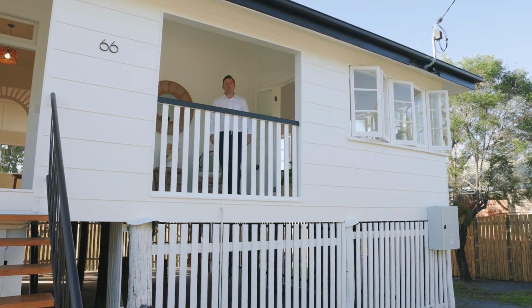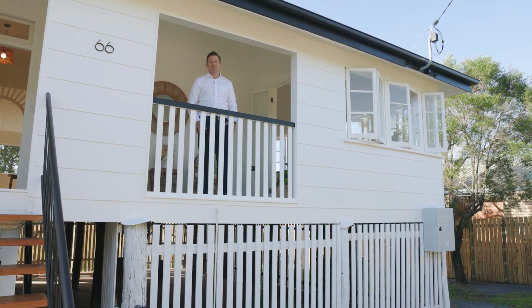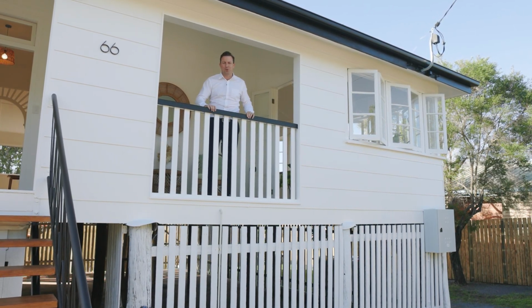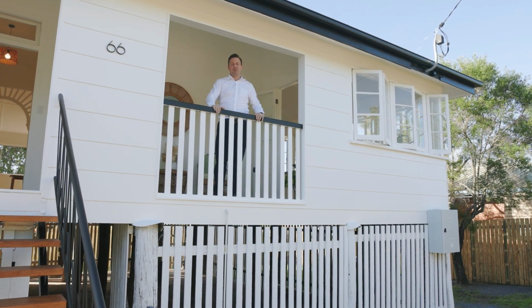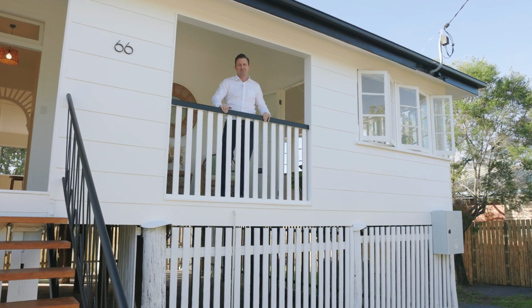Hi, I'm Todd Brandon from McGrath Estate Agents and welcome to 66 Wandal Road here in Wandal. This 3-bedroom, 2-bathroom home has been fully transformed. It's one of the cutest I've seen. Let's take a quick look.